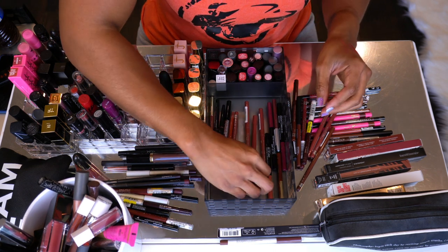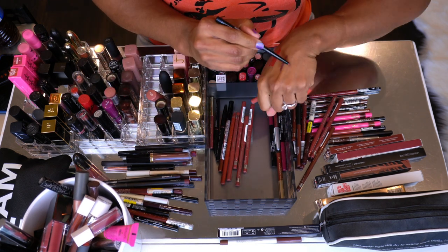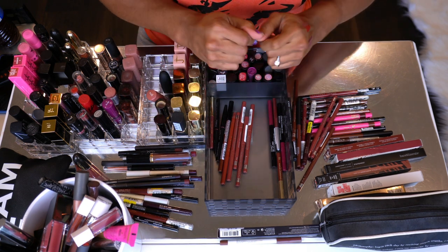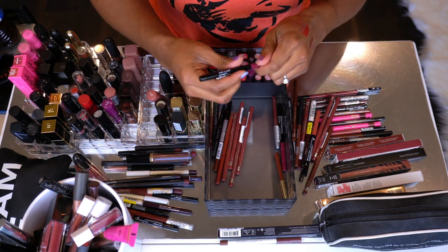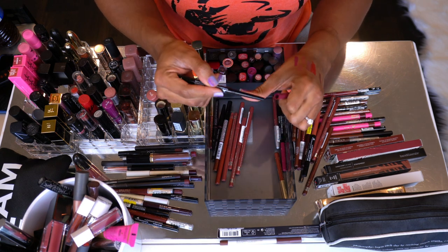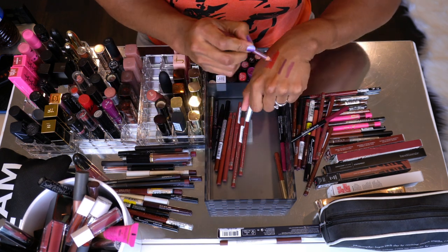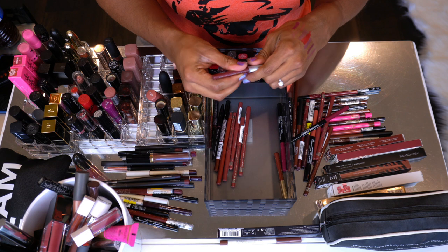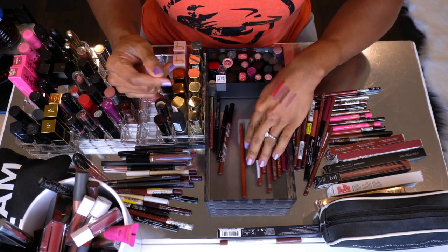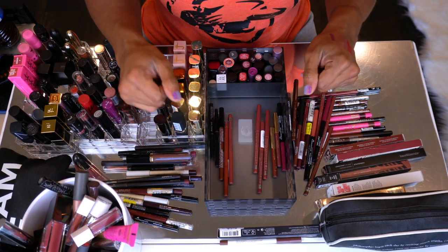Lip liners are more just, let's see what this is. That one's dark enough. That'll stay. Very creamy. These are the Wet n Wild gel liners. Love these. Essence Soft Berry. I do use this one pretty often. And this is Milani, not going anywhere. Milani 07, Milani number 10. Yeah, these are all staying.